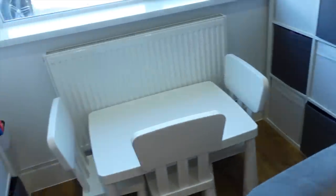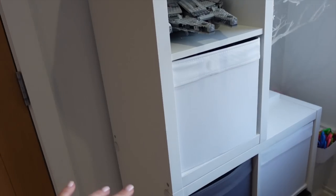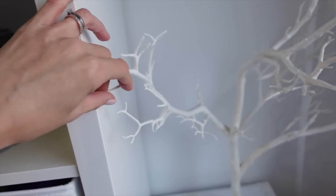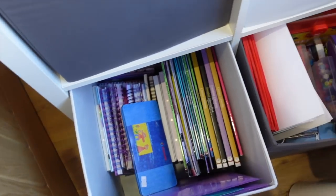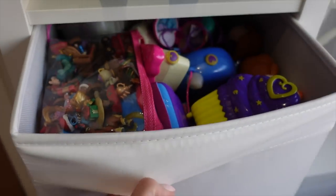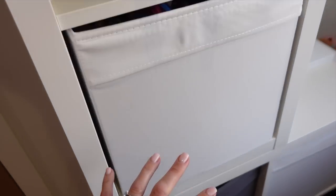So darting around a little bit, we'll show you back around this front corner. So we've got the Calyx. These are the same Calyx we used to have. Used to have the printer over here. This is our tree for all seasons. So soon this shall become a Halloween tree. Not sure if I'll leave it there or not. Got the children's caddy tucked down there, and then art supplies in these bottom two. And then these are just all various toys. So that's one of Polly Pockets, and each box is quite sorted.